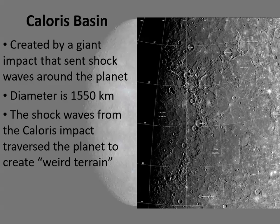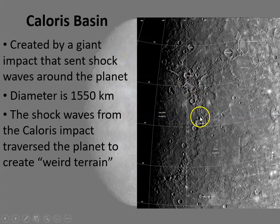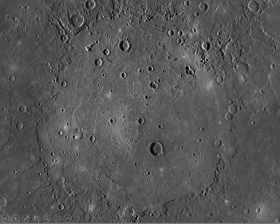Another big feature of Mercury, and literally a big feature of Mercury, is the Caloris Basin. It's a giant impact crater. Depending on whether you want to call certain other things impact craters, the Caloris Basin may be the largest impact crater in the solar system. It's close to 1,000 miles wide. So here's a picture of the whole thing. And the last picture, you kind of see it along over here. It's a very old impact basin. It probably formed either during the late heavy bombardment or maybe even before that. But lots of craters have formed on top of it since then.